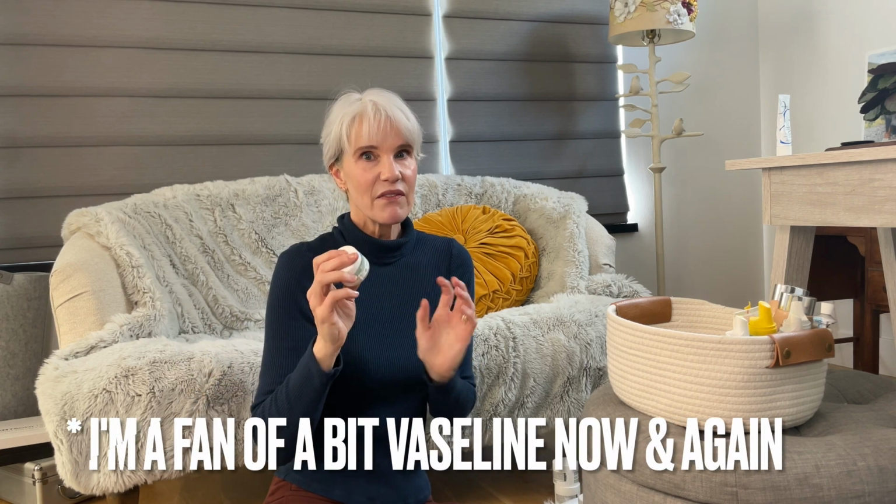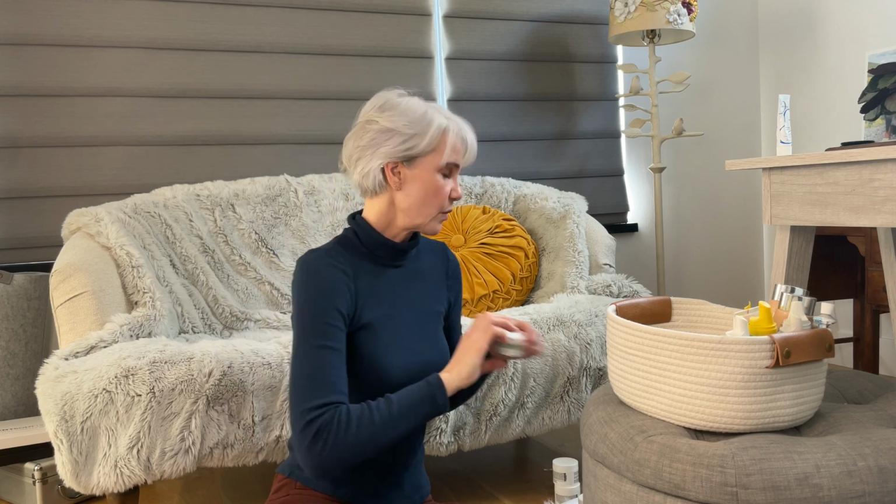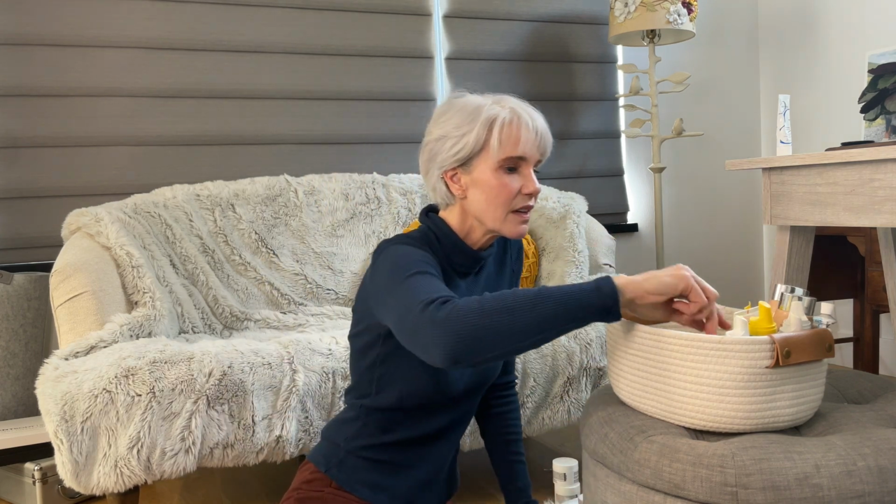I find this greasy. It doesn't absorb. It just gets all over your pillows. It's basically kind of like Vaseline, but I even think Vaseline absorbs better. I'm not quite sure why this doesn't absorb the way I expect it to, but this was kind of a fail for me and not going to be a repurchase for my moisturizers.